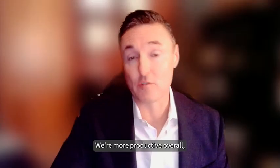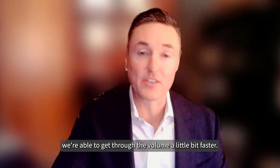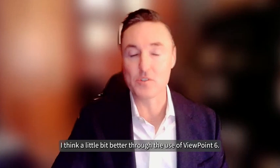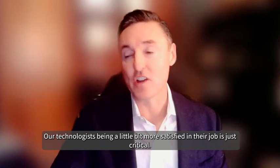We're more productive overall, so that's a key, especially now where we're experiencing a dramatic shortage of radiologists. We're able to get through the volume a little bit faster. Volume is increasing, and we're able to keep up with that a little bit better through the use of ViewPoint. Our technologists being a little bit more satisfied in their job is just critical.